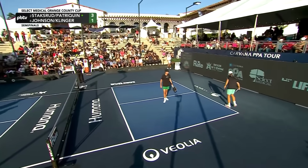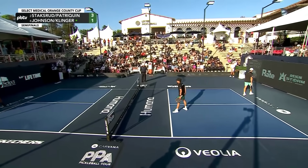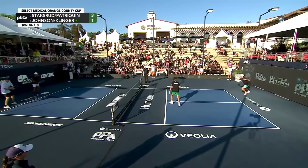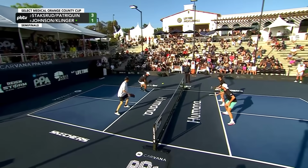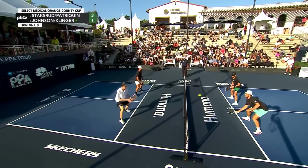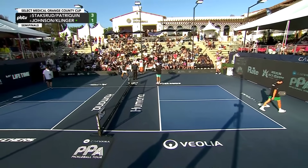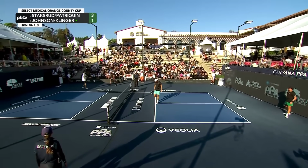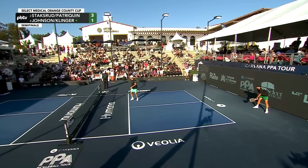Clean winner through the middle when both players were back by J.W. Johnson. That's why these two are special and looking to win back-to-back titles. Fed is finding some offensive looks early in this one, and he is pumped up as well. Patriquin and Staksrud look great to start. 1-3-2.